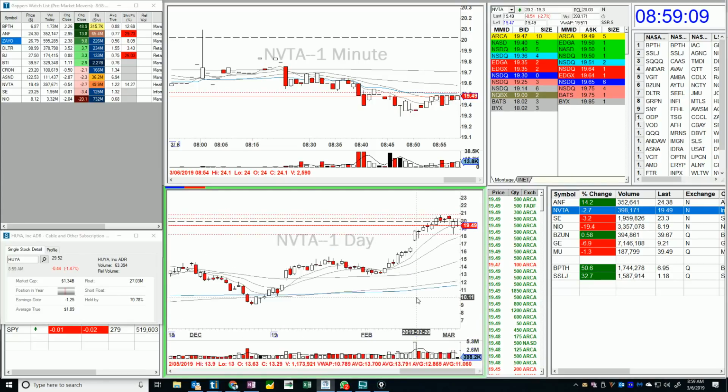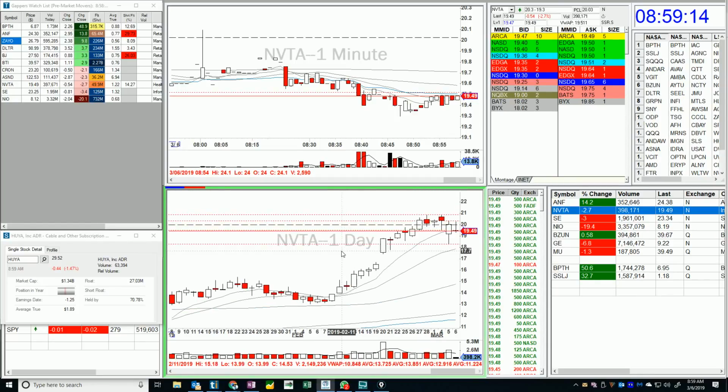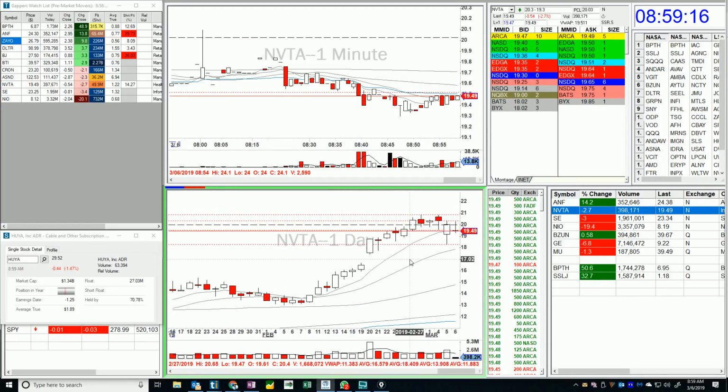So let's do this. We'll find some levels. We'll keep it on here. Let's give it an opportunity to pick up some volume. It is early. We're coming up at 9 o'clock Eastern time. Let's see if it can get better.